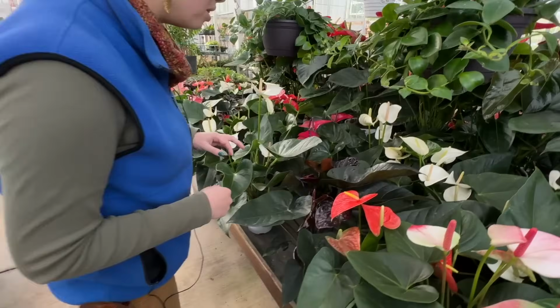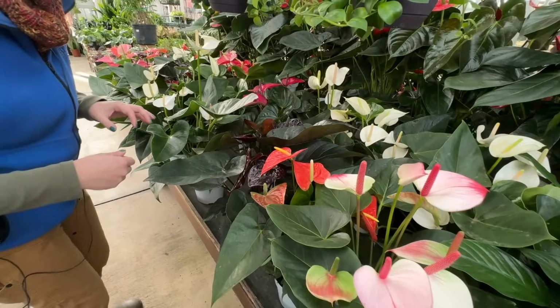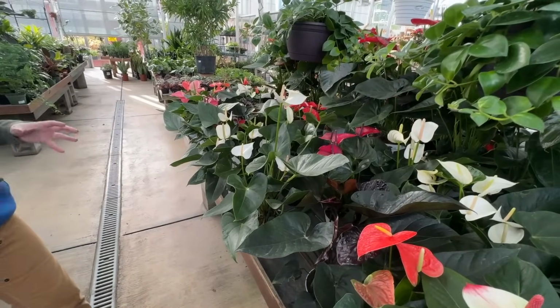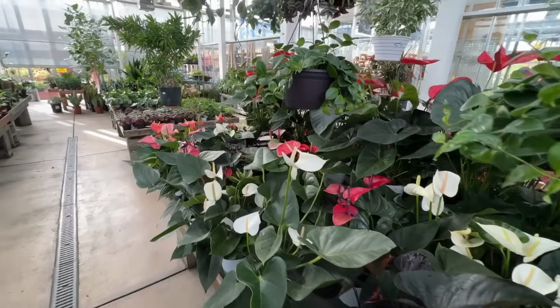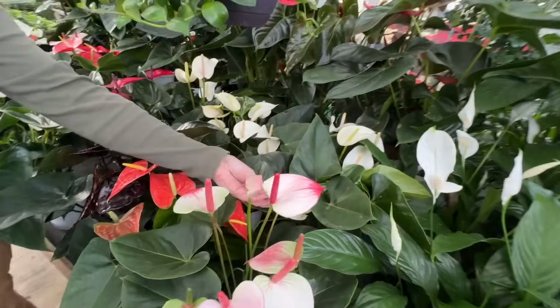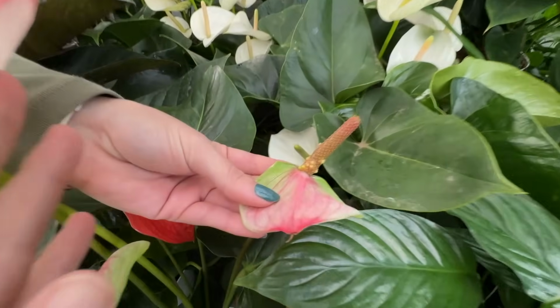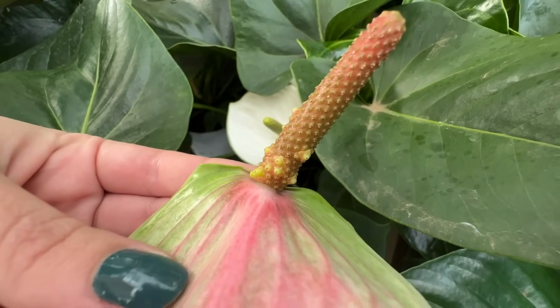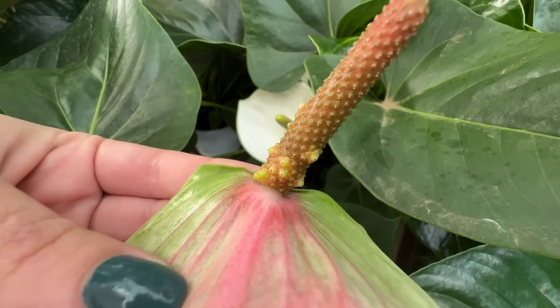So I was looking for an older flower on this, and technically it's an inflorescence, because an inflorescence is a cluster of flowers versus an individual. This one here is beginning to try to do fruit development. Oh my goodness. So if you see your anthurium starting to get weird lumps on it, that's the plant trying to make fruit. Interesting.